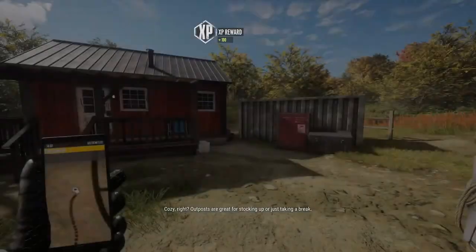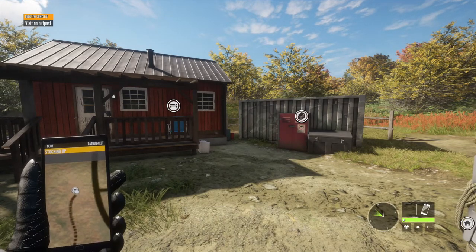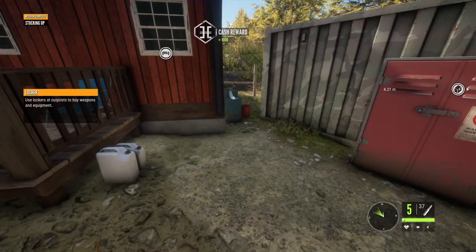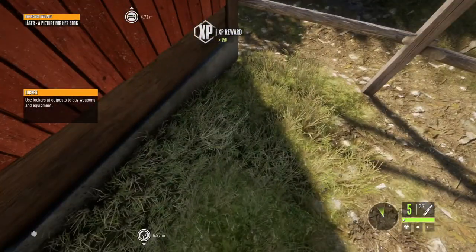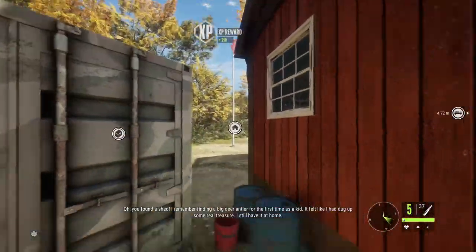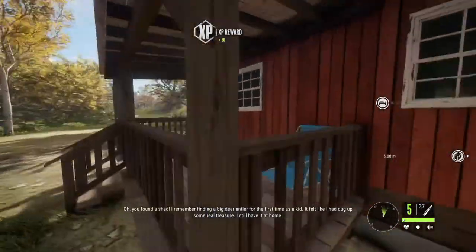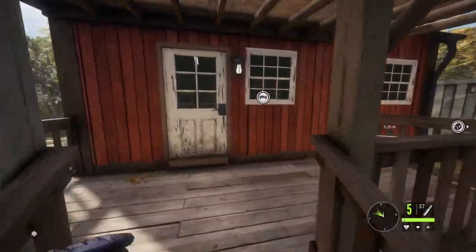Cozy, right? Outposts are great for stocking up or just taking a break. Oh, you found a shed! I remember finding a big deer antler for the first time as a kid. It felt like I had dug up some real treasure. I still have it at home.